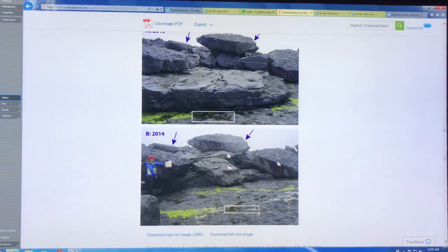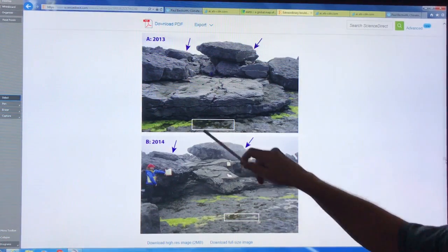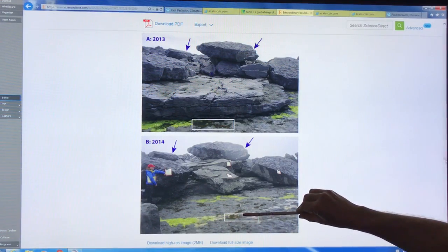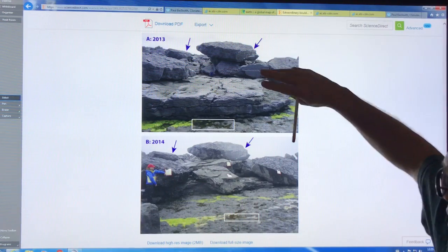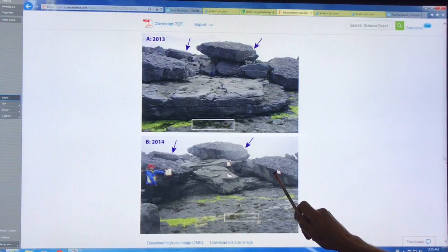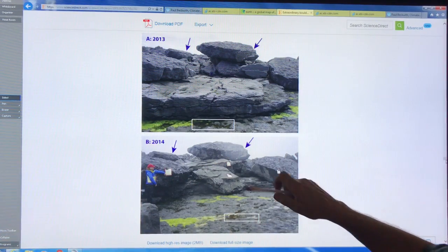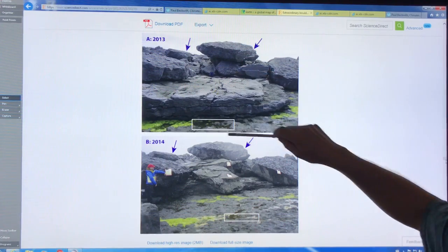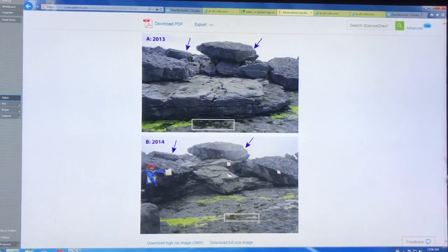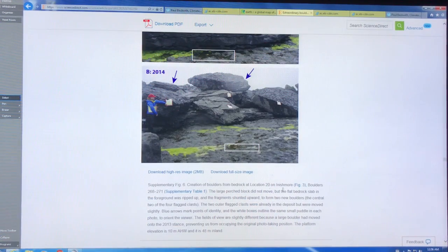Here's another one. In 2013, this was here, this was here. This area here corresponds to this area here. Those storms took this entire rock and ripped it into pieces, and the pieces were dumped here. It's totally different, right? Some of the bigger rocks weren't moved, but the water came under, lifted this whole thing up, shattered it, and completely changed the coastline, just from those storms. And this was on Inishmore.